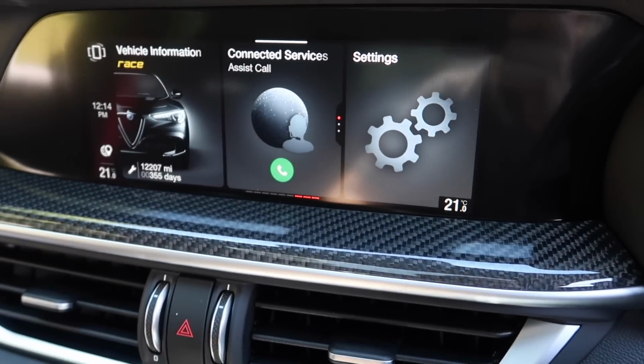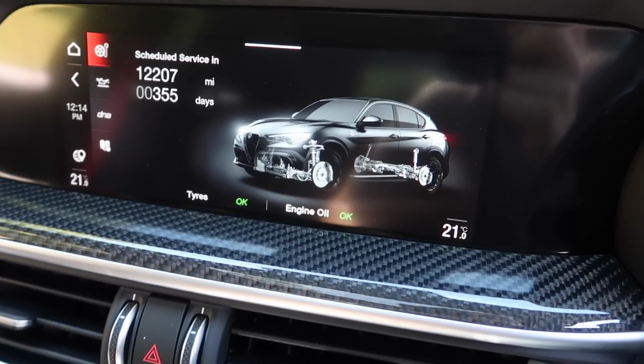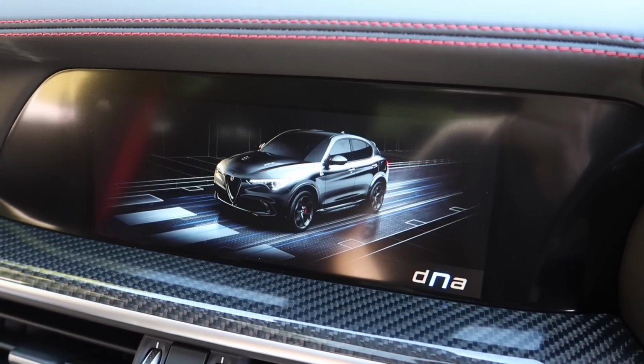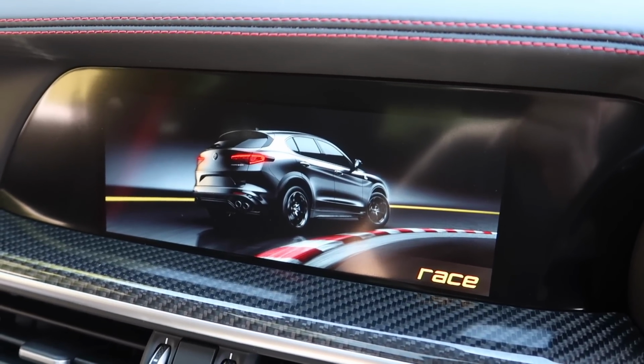The other really cool thing as well, I mean, we're in race now, gives you a whole load of info there, but each of the DNA modes as well, they've got new graphics. So you can see for natural, advanced efficiency, all the way through to race, which obviously is my favorite one, everyone's favorite one, is very cool.